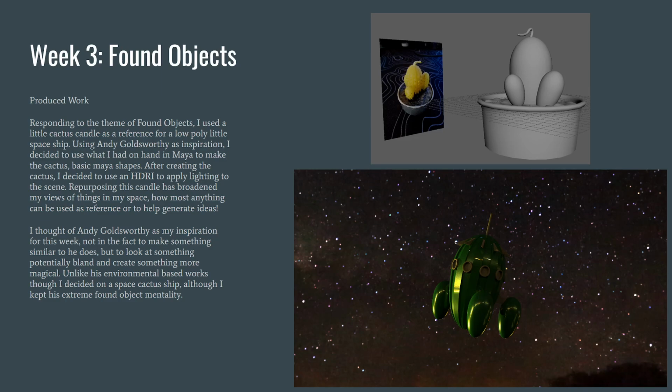Repurposing this candle has broadened my views of things in my space, similar to the observation theme. Most anything can be used as reference or to help generate ideas. I thought of Andy Goldsworthy as my inspiration for this week, not in the sense of making something similar to what he does, but to look at something potentially bland and create something more magical. Unlike his environmental based works, though, I decided on a space cactus ship, although I kept his extreme found object mentality.